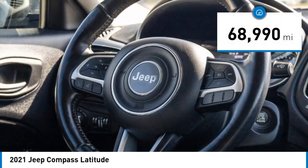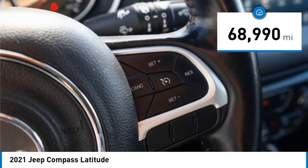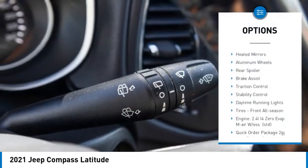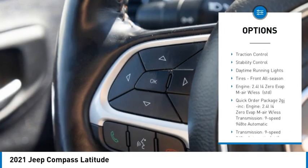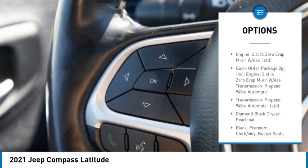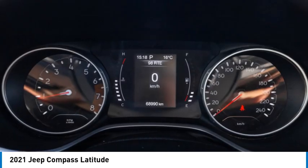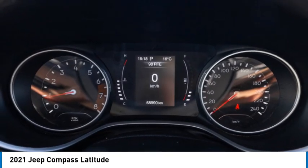This vehicle has less than 70,000 miles. Here are some of this vehicle's great options: tire pressure monitor, four-wheel drive, heated mirrors, aluminum wheels, rear spoiler, brake assist, traction control, stability control, daytime running lights, tires, front all-season.